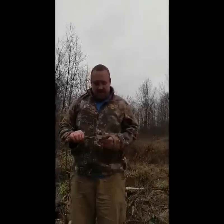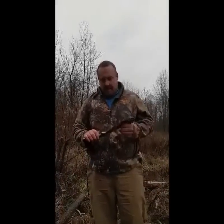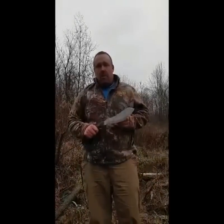That is one of the best chopping tools I've ever used. Again, this is the Chris Caine survival tool. It's made by Battle Horse Knives and should be out in January.